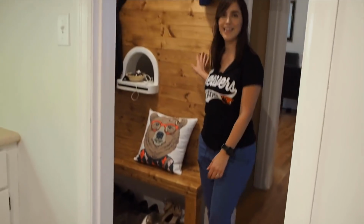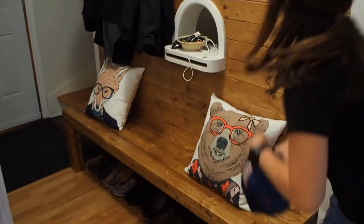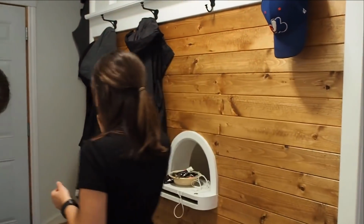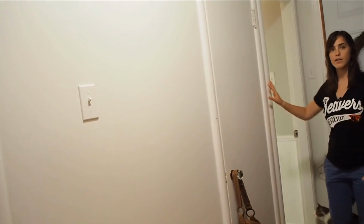So we've done the entryway to date by putting in this paneling, and the bench and the hooks. Future plans for here will be to fix up the closet in the entryway, because we currently just throw all of our recycling and paper garbage in there, and we'd like to do a barn door that shares the door with the bathroom, perhaps.